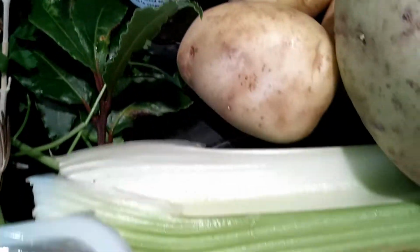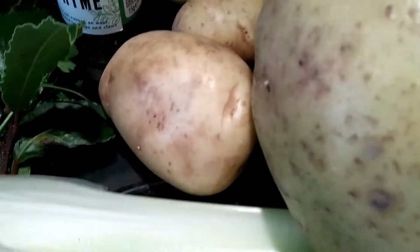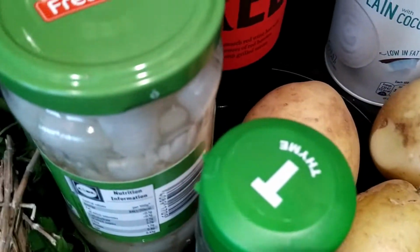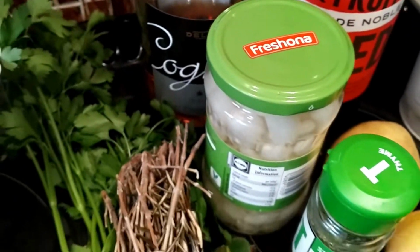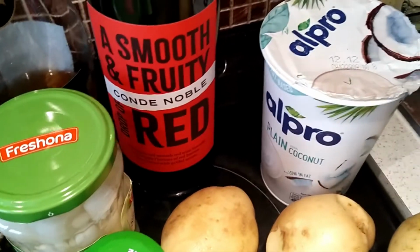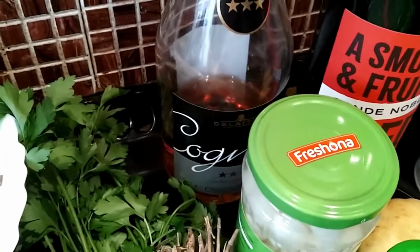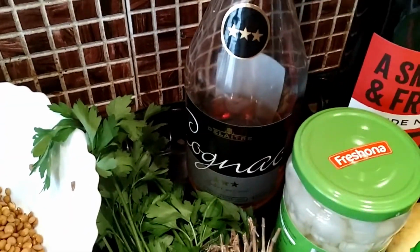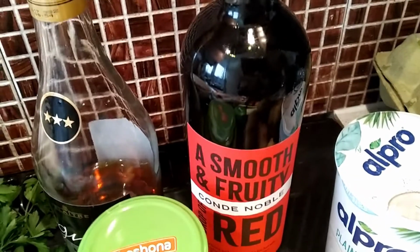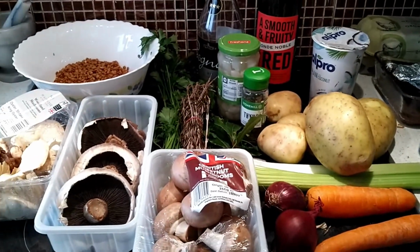And those were the potatoes for my mashed potatoes. And I found pearl onions in Lidl. Here's the wine I found, which was fruity. I couldn't find Pinot Noir. The cognac I used to deglaze the pearl onions when they were caramelizing. And I used carrots, onions, and celery.